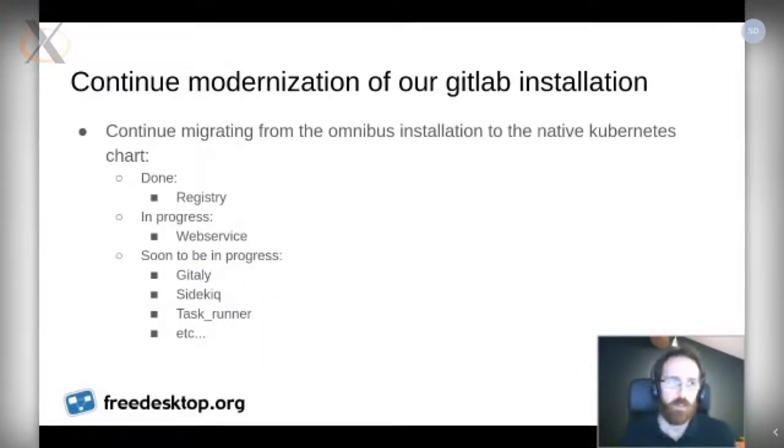The first step is to continue the modernization of our GitLab installation. We had an all-in-one omnibus installation, and we are migrating to the native Kubernetes chart. What has been done so far is that the registry has been pulled out, which means that now whenever we do a config change on GitLab, the registry stays up, which means that your CI job, if it's still running, or if you need to pull something from the registry, you might not have downtime while doing this operation.